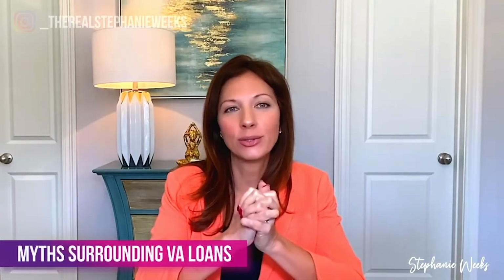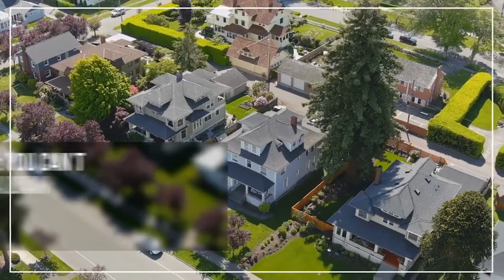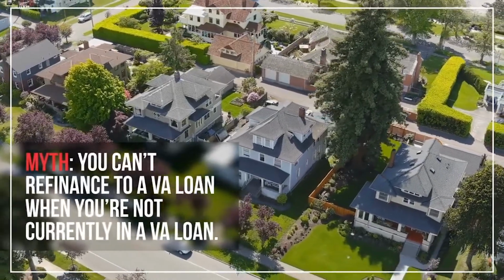The last thing I'm going to talk about today are the myths surrounding VA loans. I want this to be so clear because our veterans have sacrificed so much and you deserve everything that you have earned. A lot of the myths are things such as you can't refinance to a VA loan when you're not currently in a VA loan.